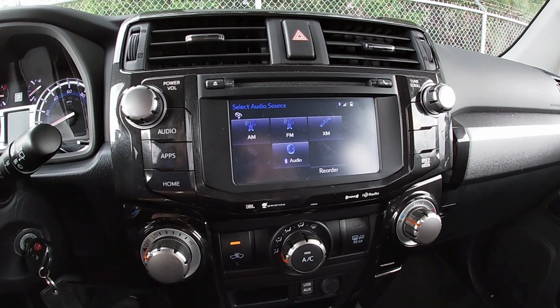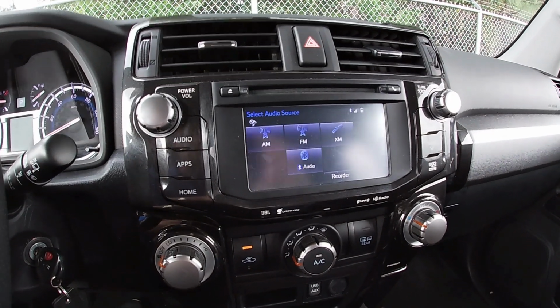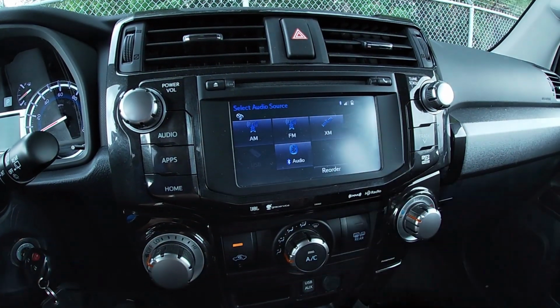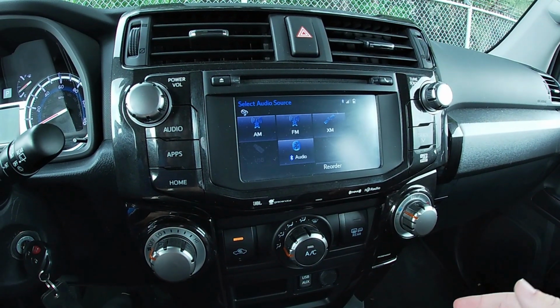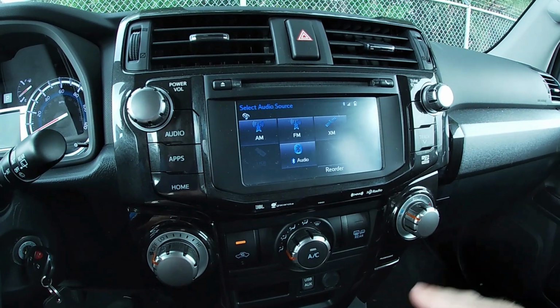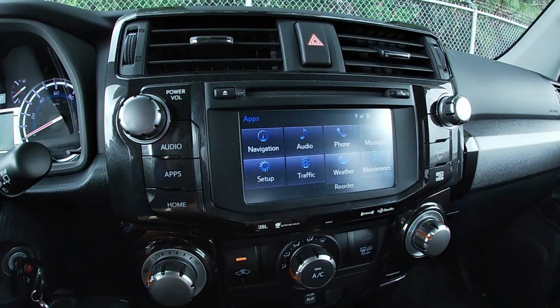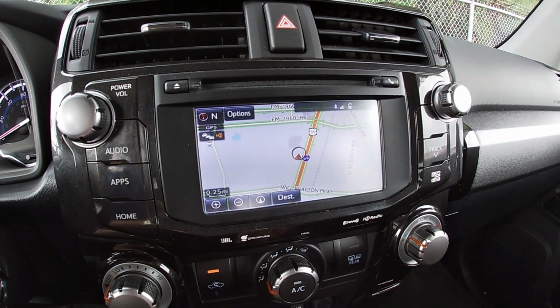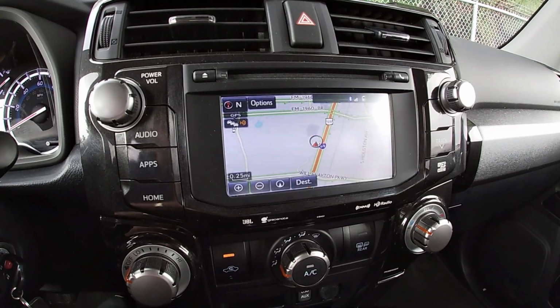Now, if you want to talk about a case of being basic but not excessive, this TRD Pro 4Runner not only has one of the smallest infotainment screens that I've seen in a vehicle not only of this caliber but also of this price tag, but it also houses one of Toyota's newer Entune app suite systems. So as far as the applications are concerned, you have things like your navigation, which the graphics are pretty basic and somewhat subpar, especially in a vehicle of this price range.